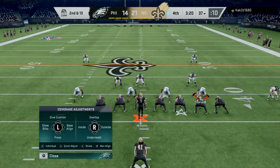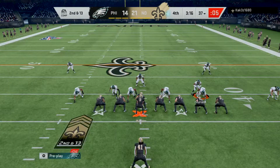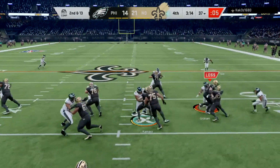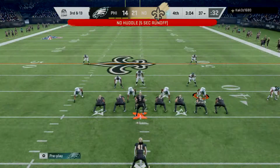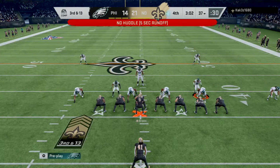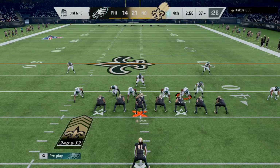Clock continuing to run. They'll probably wind this all the way before snapping it on second down. Again, it's Kamara. And he's going to have to protect the football and take his lumps here at this stage of the game as they stop him behind the line. That'll be a loss of a yard, and it leads to a third down.